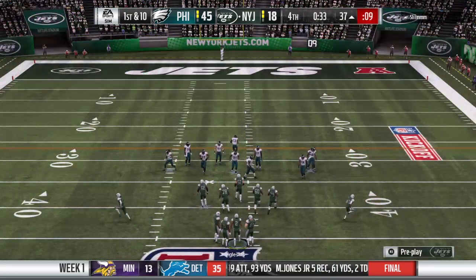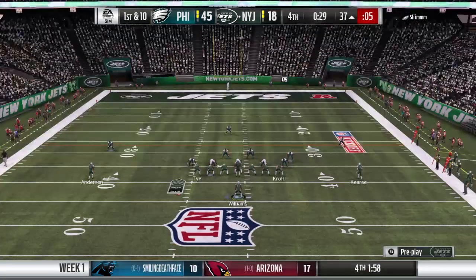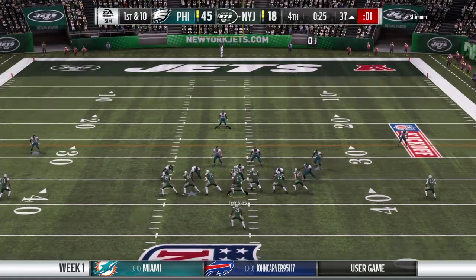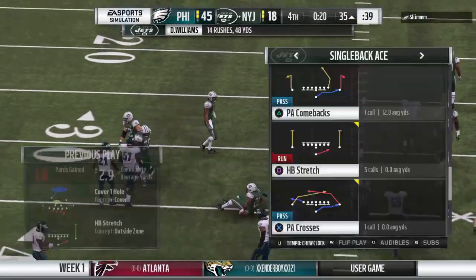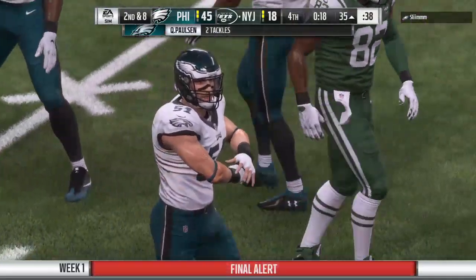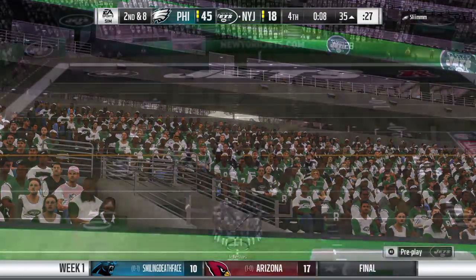Line of scrimmage, the 37 on 1st and 10. They try the left side here with Williams, fighting his way down to about the 35-yard line. 2 yards on the carry there. It'll be 2nd down. Well, they had that one sniffed out. Excellent run blitz. Stopped that one for a short gain.